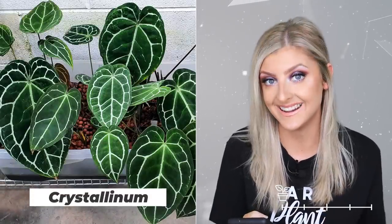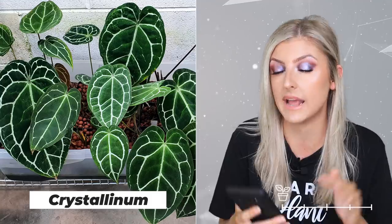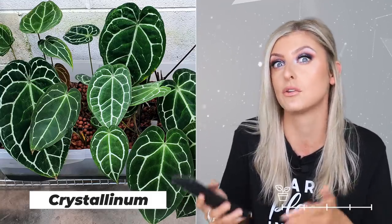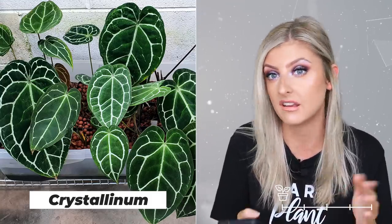The first anthurium in uncommon would have to be the crystallinum. Now this, I can't remember where I put this originally in my old rare plant index, but no doubt it was rarer than uncommon. I can tell you that for nothing. They've become really, really common. And I think that's a great thing because they're quite easy to grow.